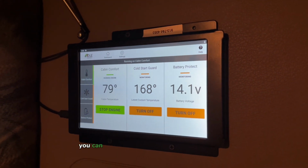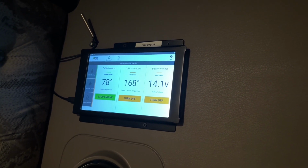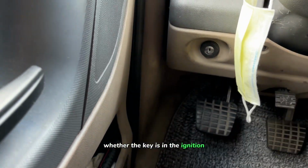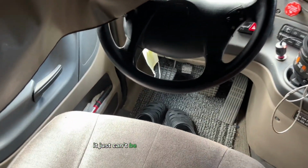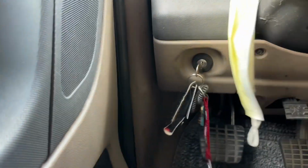As we go back to the rear, you can see the temperature is dropping from 83. Now it's at 79. Be sure to close these curtains so you can build like an insulation box within the back of your cabin while you're in there taking a break. And also when you're in the front, close your curtains as well so all of the heat or the cool air, the cool temperature can stay inside. So I'm about to show you that the system still works whether the key is in the ignition or if it's out of the ignition. It just can't be turned to the on position, or that will disable the idle smart system.